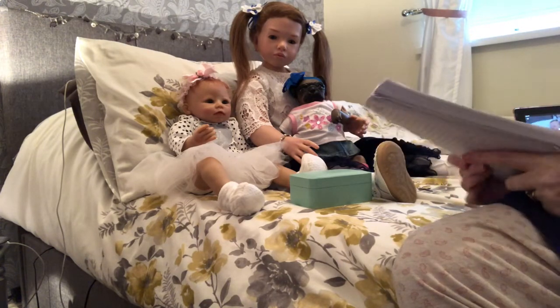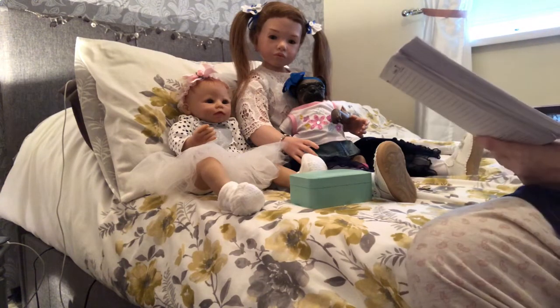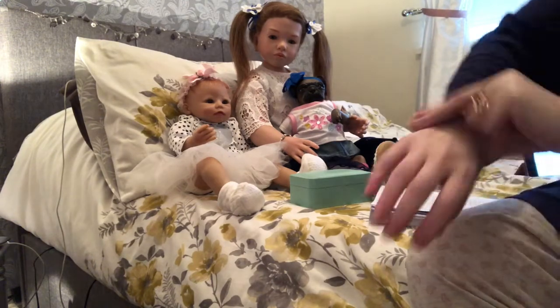Number 2, what height are you? I am 5 feet and 1 inch. And yes, that 1 inch is very important. Number 3, have you any tattoos? I just have this tattoo.